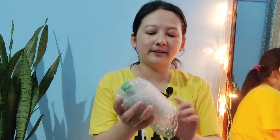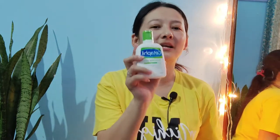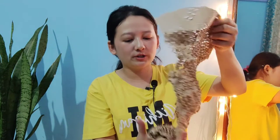So the first one I ordered is this Cetaphil moisturizing lotion. This is what I use for my face as well. It's not particularly a face moisturizer, but I use it for my face. I have been using this for some time, and it's really working good. If you are on the drier side, you can opt for this. This is recommended by my doctor as well. This is one. So let me check what we have got.